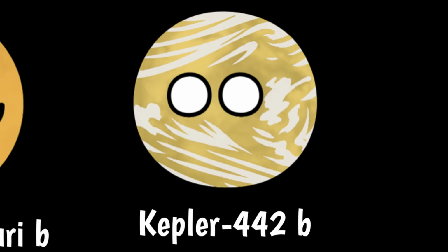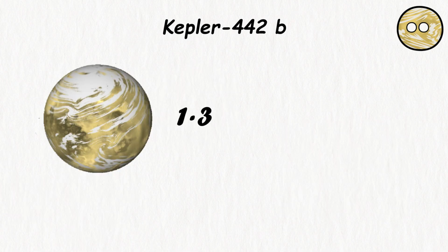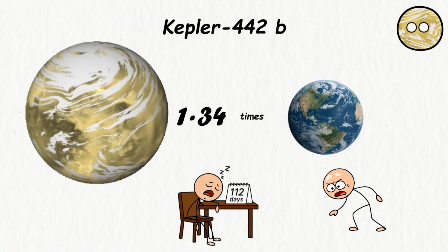Kepler 442b. Kepler 442b is like Earth after a bulk upgrade. It's bigger, beefier, and orbiting a cooler, quieter K-type star. With a radius 1.34 times Earth's and a year that lasts just 112 days, it's technically a super-Earth, though you'd feel it in your knees with 30% more gravity pressing down.